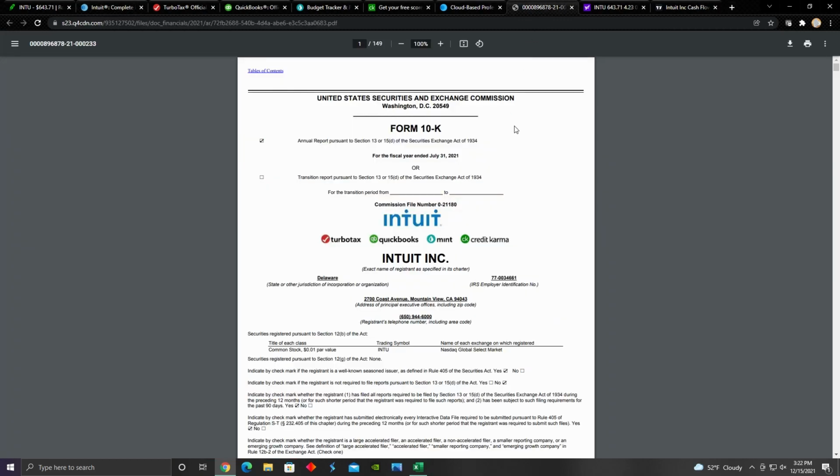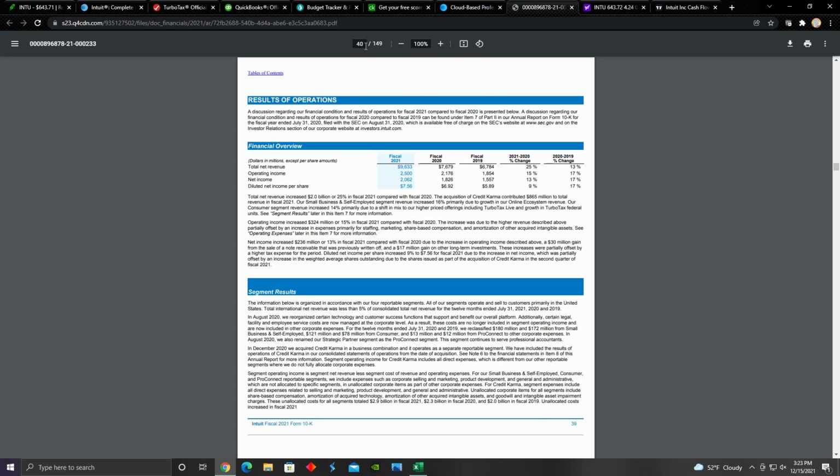So the next thing that I want to do is go into their annual report and just look at some of their financial statements. And the first page I'm going to do that on is page 40. And we can see right here, this is a little bit of a financial overview of Intuit's financial operating results over the last 3 years.